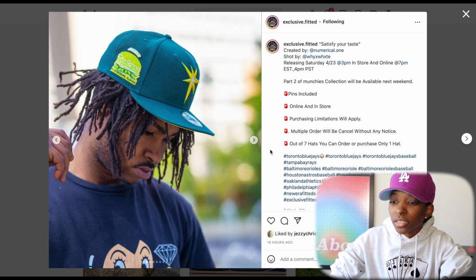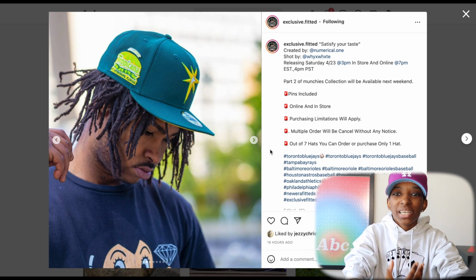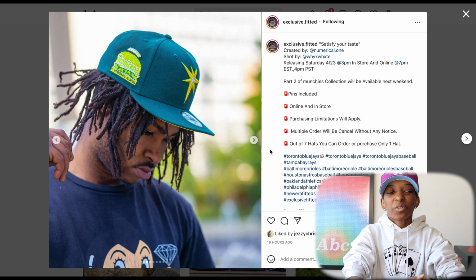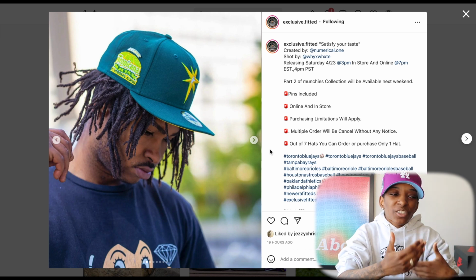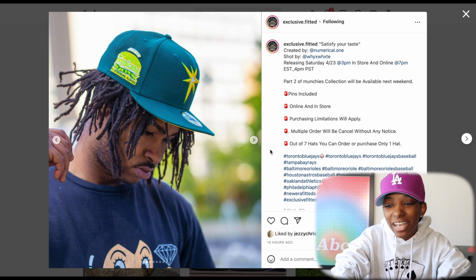All right. Putting a little effort into the drop photos. I see you. But the pins, if the pins don't come with the hat, what's the point of showing the pins? I get it. Y'all want to dress up the hats to show how they could look when people get them in hand, but if the pins don't come with the hat, stop showing the pins on the hat.